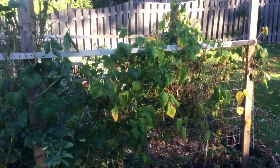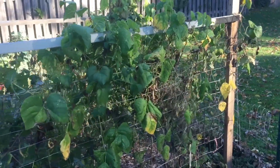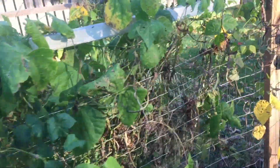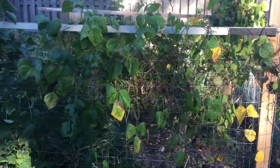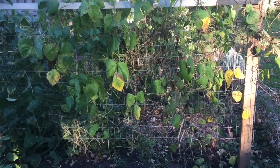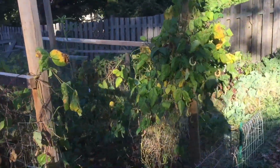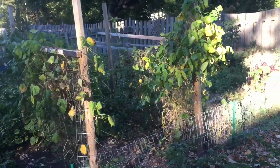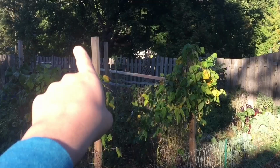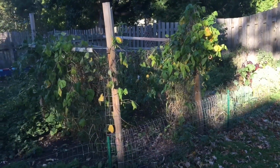Beans! Nothing but beans! Love beans. I picked a whole bunch of these and I'm drying the seeds in the basement right now. As you can see, they've been done for a while. They're pretty much transparent. Those great big leaves have withered and fallen off. Really pleased with the beans this year, like incredibly pleased with the beans. I think next year, hopefully, we can have like an arch of beans to walk through. But man, beans were just terrific.